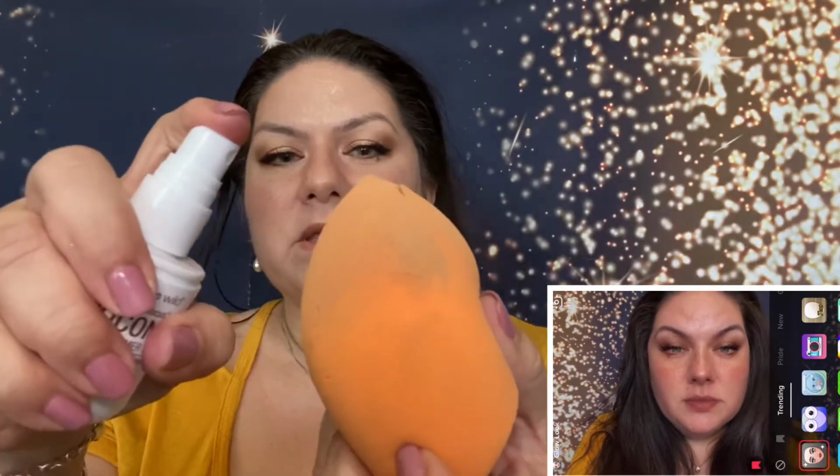Okay, I'm going to set the face. We're just going to use a Coconut Wet n Wild setting spray. And obviously I want my skin to have that glow back, so we're going to wet it a lot. Spray this.